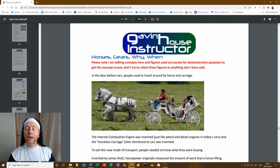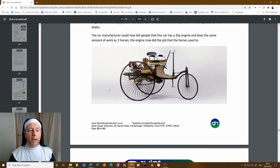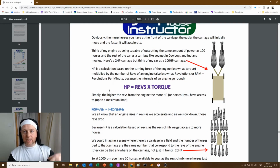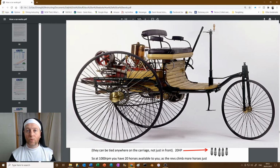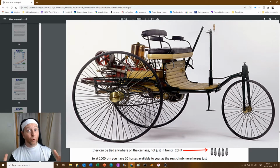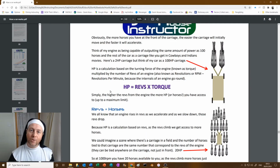Horses, gears, why, when. This comes in handy when you're trying to work out what's actually going on. Back to the engine. An engine basically is a source of power. Years and years ago, when they first started off, they had to sell horseless carriages, which became shortened to car. To sell it to the locals, they worked out how much energy one horse did to move a known weight over a known distance, and that became known as 1 horsepower.